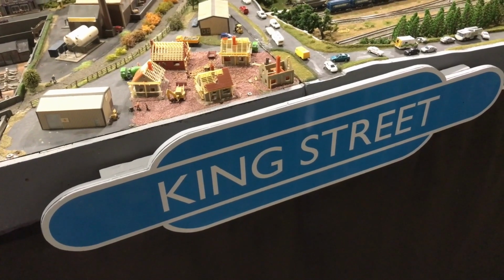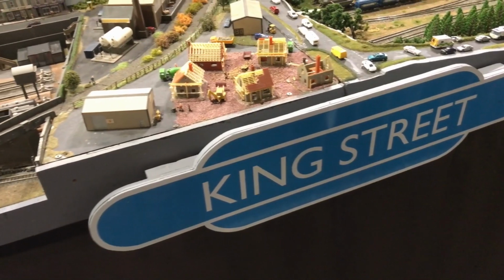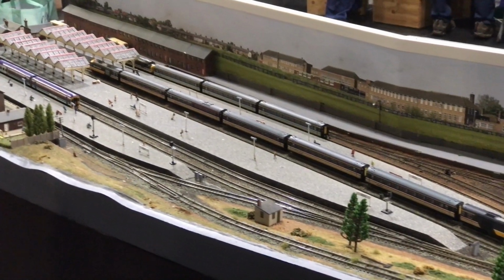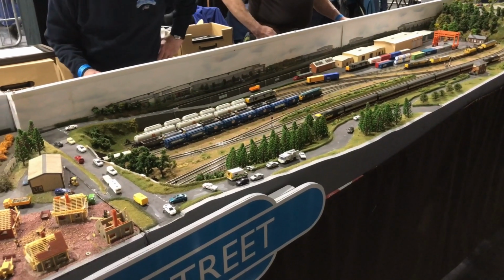King Street, modelled in N-gauge, was presented by the Moray Model Railway Group. King Street is a terminal station for cross-country and suburban services in Scotland. It is loosely based on a station with a regal name in a Scottish city.